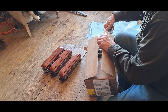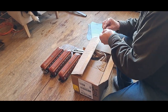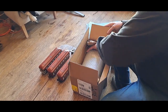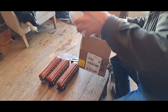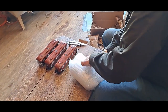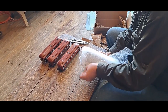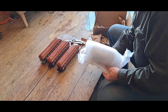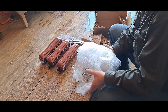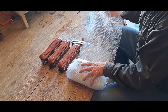These are wrapped up really tight, which is great. That's what you want when somebody's shipping these things across the country. Keeps them from getting damaged. Feel like a kid at Christmas.